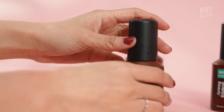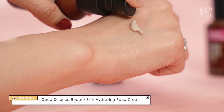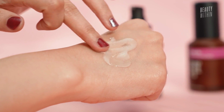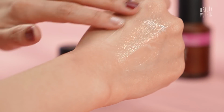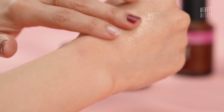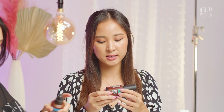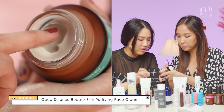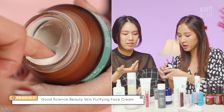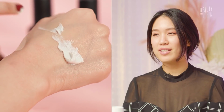They also have the hydrating cream. So the hydrating cream might be for you. They've got hyaluronic acid, marine algae, omega-3, so very skin barrier friendly. Also with that kind of emulsion type consistency. And then this one, which is the purifying face cream, has willow bark and niacinamide. And feel this mask. It's whipped and so plush. Whoa, is this a clay mask? Yeah.